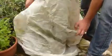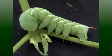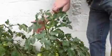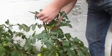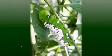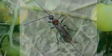Many parts of North America are prone to tomato hornworm, a caterpillar that chews holes into tomatoes. Check plants regularly for any signs of damage and remove and destroy any caterpillars you find. Cocoons like this are great news. They belong to braconid wasps, which feed on hornworms to bring them under control.